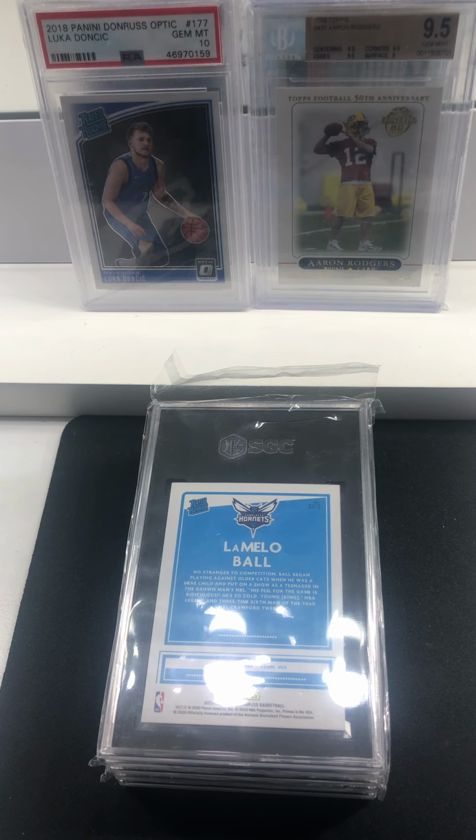It's actually my first grading submission back. I have some cards at PSA right now. They've probably been there for over 6 months, maybe 7 months. Still haven't gotten them back yet, so I just decided, let me try SGC. I still have a ton of raw cards that I want to get graded before the upcoming football season and basketball season, and SGC at $30 a card just seems like the right option.